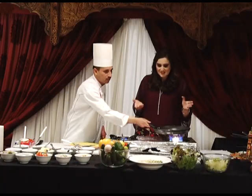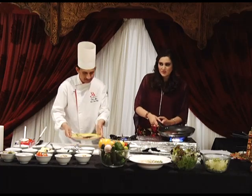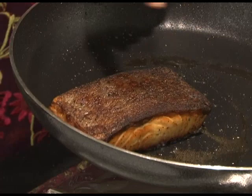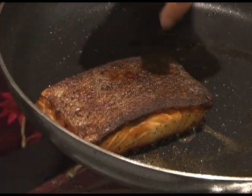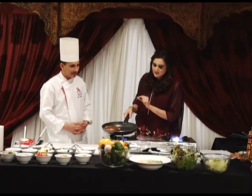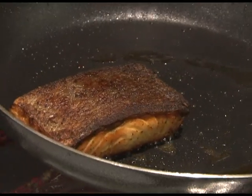Fish is done. Now make the halloumi cheese. So we'll just show everyone how the fish looks. It has a nice, beautiful dark brown, crispy skin. I can see it. It's crispy, and it's a little dark brown. And this is well done fish. Yes, this is well done.